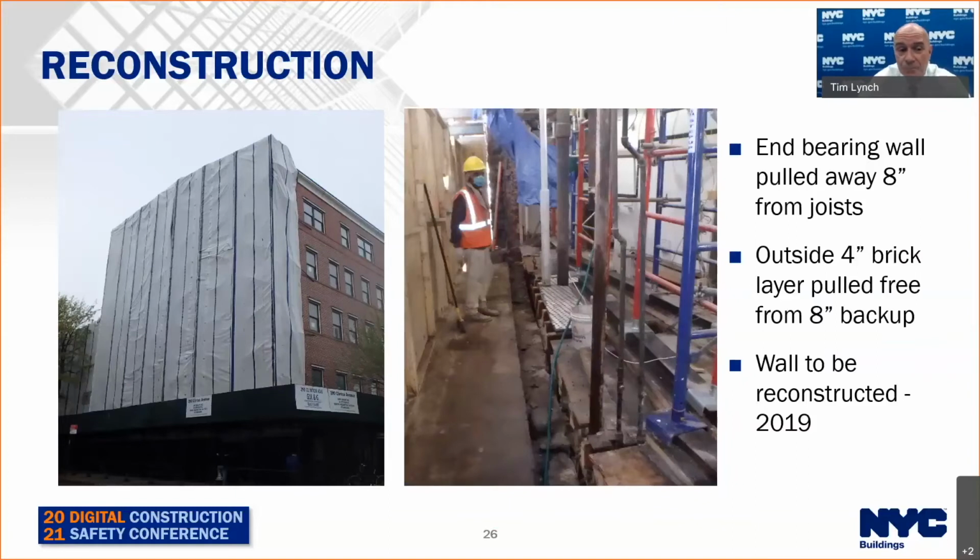The tenants ended up going back in, but the end wall, that corner lot end wall, had pulled 8 inches free of the wall. Now the snag with that is you've got a floor that's been held up with the stairwell walls. So people think it's structurally stable.